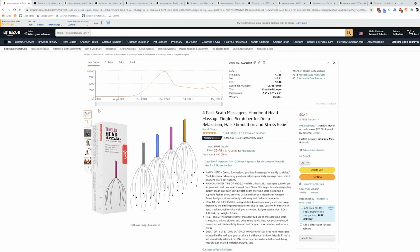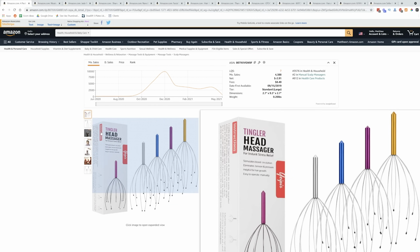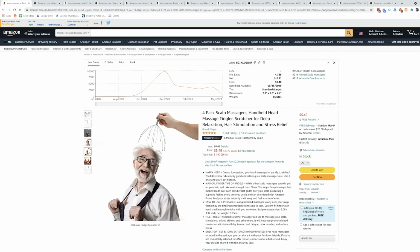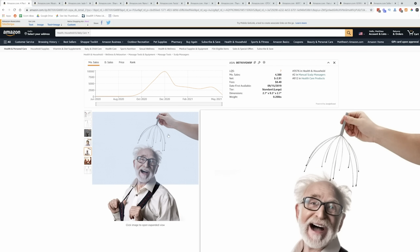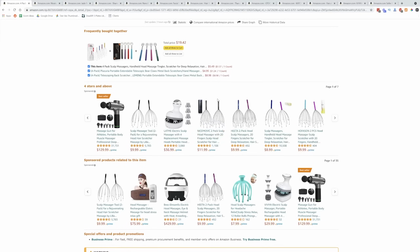And also something really, really useful is to look at how they package it. If it's making money, you can take ideas from what they're doing, see what they're doing successfully. Obviously a picture of an old man who's half bald with that product for some reason converts really well. Low price, but on Shopify you can set your own price obviously, and you can do things to increase it.